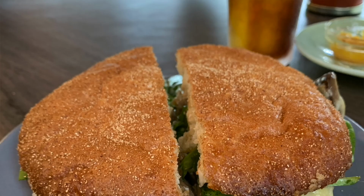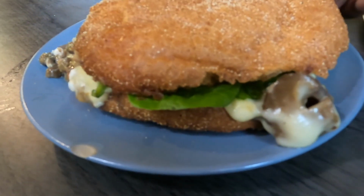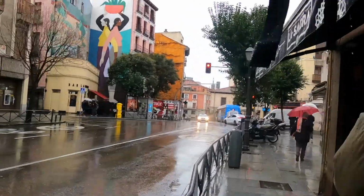Okay, get a load of this sandwich. I mean, this looks delicious. Pretty sure I ate too much and probably can't eat another thing. But damn, that was good. That was an amazing sandwich. So I'm heading over to Cava Baja now. And Mercado San Miguel, Plaza Mayor. And then hopefully afterwards I'm gonna meet up with a couple of crew members. So I'm gonna make my way over there now, if I can remember how to get there.